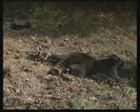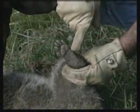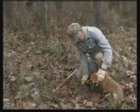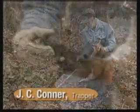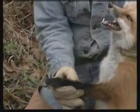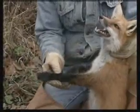Contrary to the myth that this trap maims and mutilates animals, the norm is for the animal to hunker down and wait. Some drop off to sleep. Here you can see that all I took was a little bit of fur off the top of his foot. Another little female.